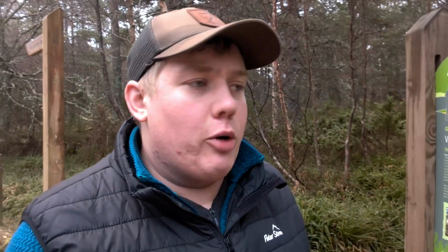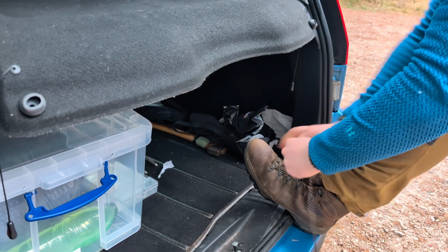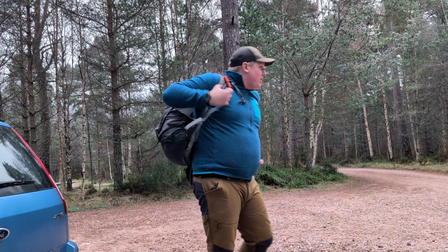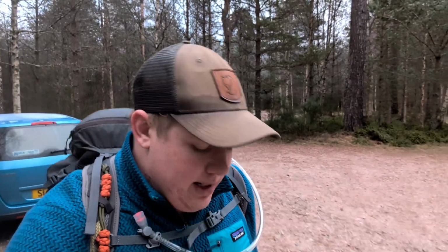So just here in the car park just now, just arrived. I'm going to go ahead and get ready, get some boots on, get the bag on, and get on the walk. So once I'm ready, I'll see you there. So bags on, all ready to rock and roll. So let's head our way along the trail.